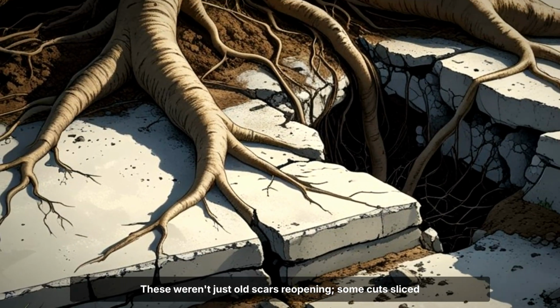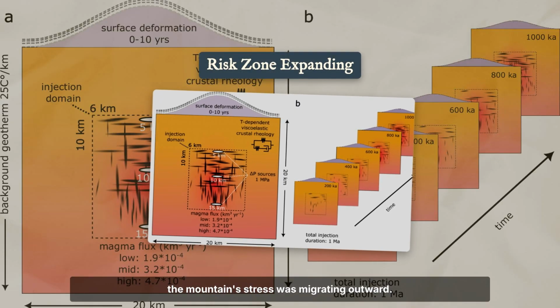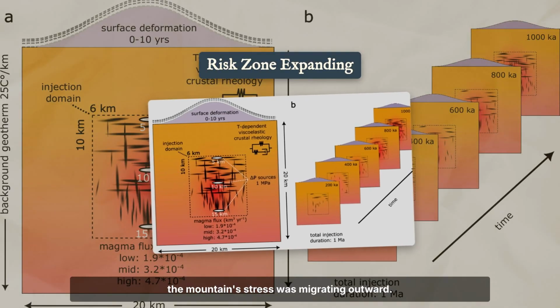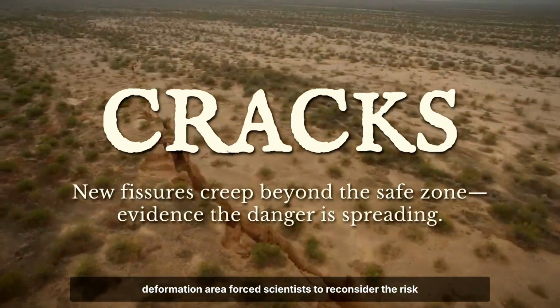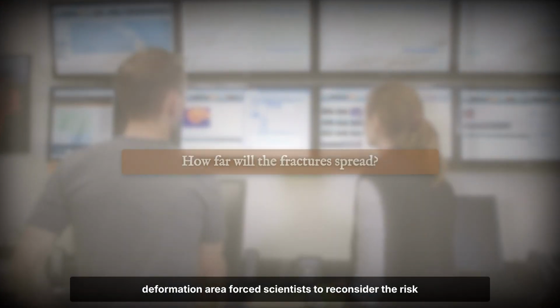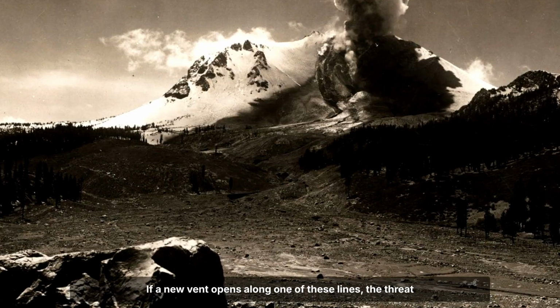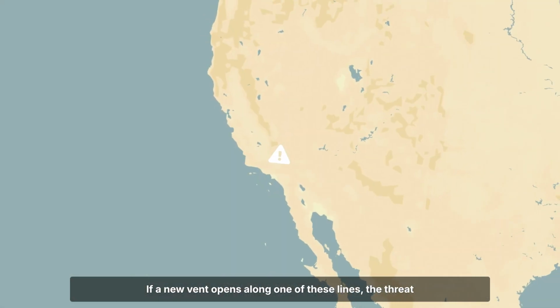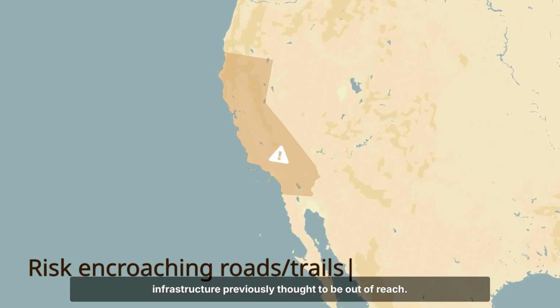These weren't just old scars reopening. Some cuts sliced through untouched soil and young pine roots, signaling that the mountain's stress was migrating outward. The presence of fresh fractures outside the established deformation area forced scientists to reconsider the risk map. If a new vent opens along one of these lines, the threat could shift toward roads, trails, or even nearby infrastructure previously thought to be out of reach.